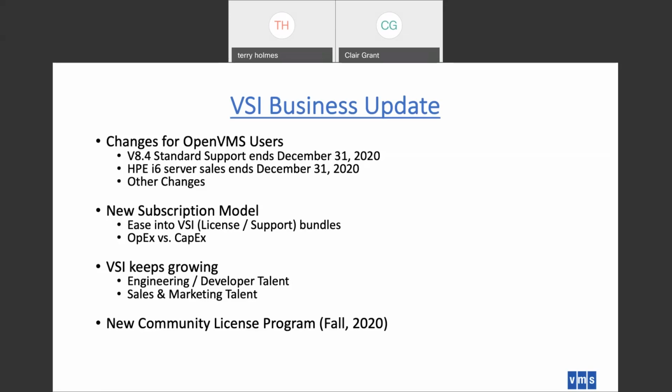Another important data point is that according to the HPE roadmap and recent conversations with HPE, the i6 server sales, the hardware server sales, ends December 31st of this year, which is also an important date for obvious reasons. And then there are also some other changes going on. Specifically, many OpenVMS customers still remain on i2 servers. The hardware support for those servers is also, from a standard support standpoint, going to be coming to an end in the near future.